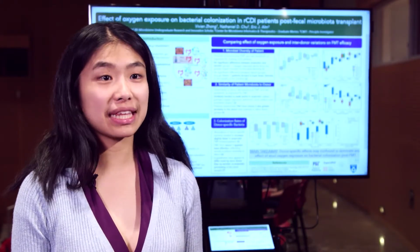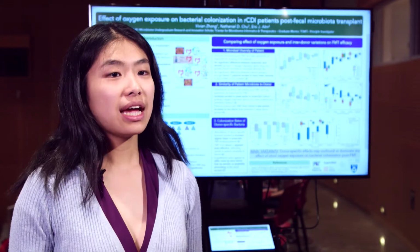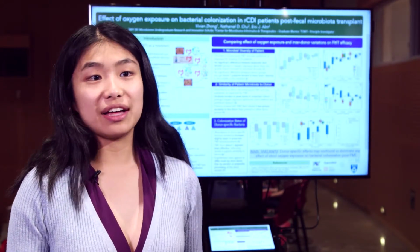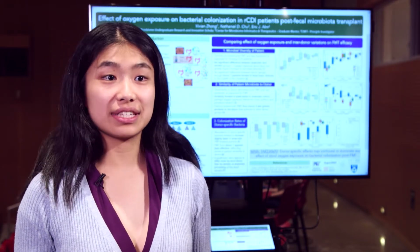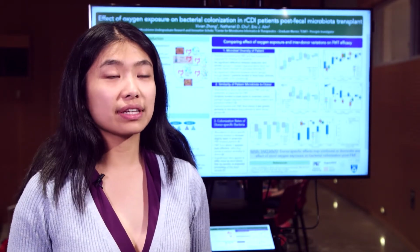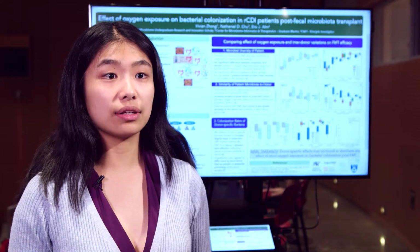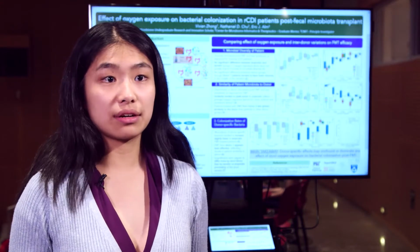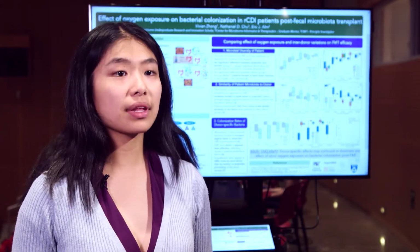I'm a junior working in the Elm Lab doing microbiome research. My current project revolves around this treatment called fecal microbiota transplant. This treatment involves taking the stool from a healthy donor and transplanting it into the gut of a sick patient. It's a really effective cure for a disease called recurrent C. diff infection. However, it's not really that effective in many other diseases that are similarly related to the microbiome.